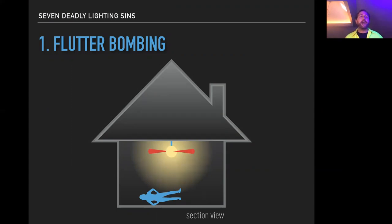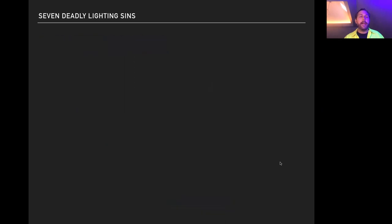That's terrible. I actually had one time where the flutter was so bad, it felt as though I was in a disco, that there was an intense strobe light effect because of the reflection on the ceiling and the way the blades of the fan were with the light. It was just horrible. So flutter bombing, I will almost never, unless I am forced to on bended knee, put a ceiling fan with a light in the middle of a room. I just won't do it. It's just not good lighting.